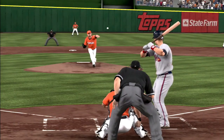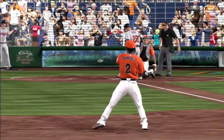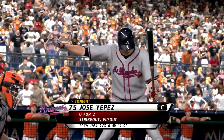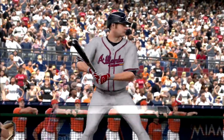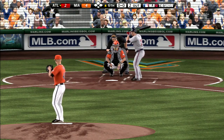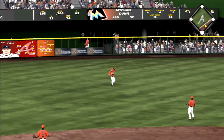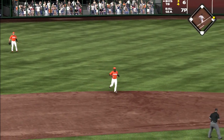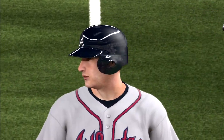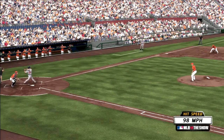Well, and the numbers for him this season have been pretty exemplary out of the pen. He's given them some quality innings so far, and he's on his way to another here. Jose Yepez will stand in now. He's struck out and flied out, 0 for 2 thus far. Changed up on him here, but this is lined into left field for a base hit.